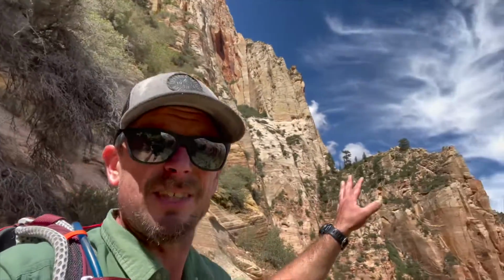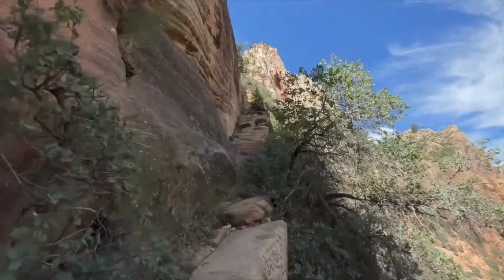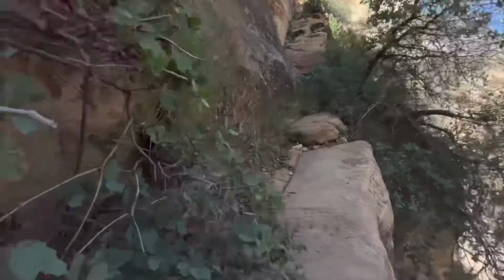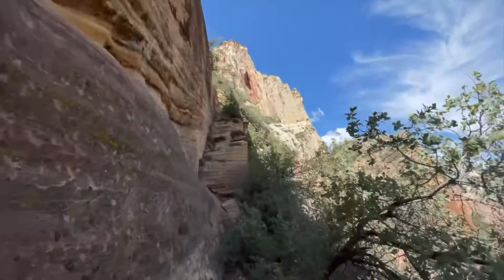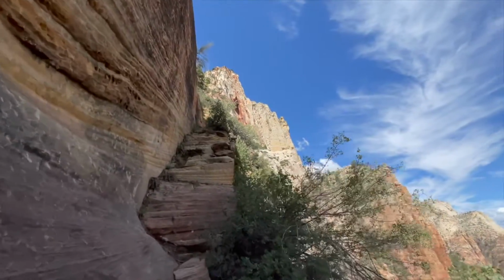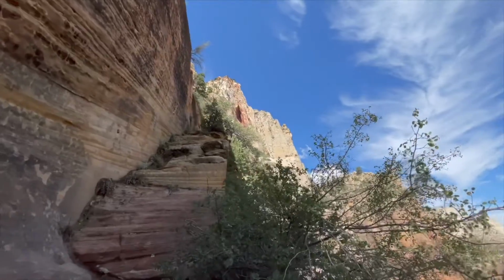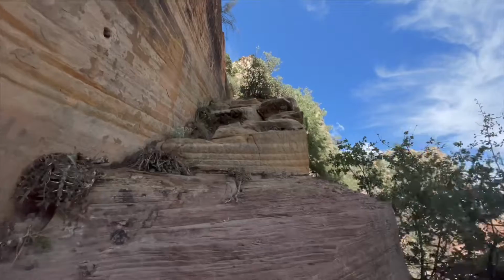As you can see, our sub peak right here, Angel's Landing out here. We are about the same elevation as Angel's Landing right now. A little stairway here, if you will. It is an exposed stairway, but it leads straight to heaven, just like Led Zeppelin told us it would. You can't buy this stairway though, not without some hard work.